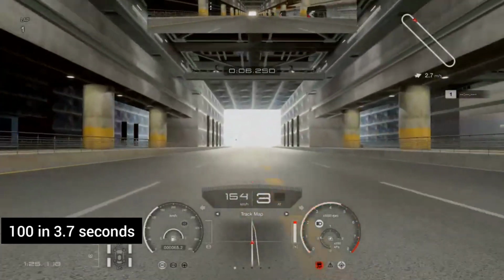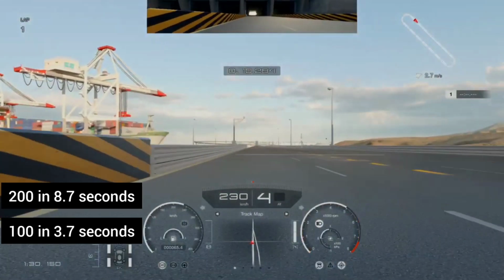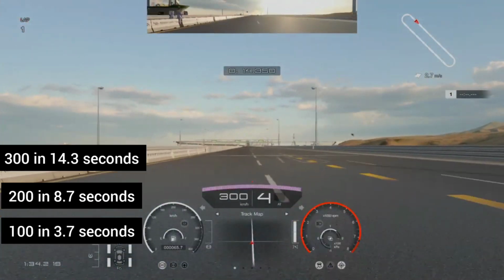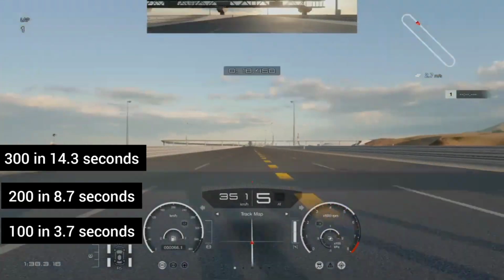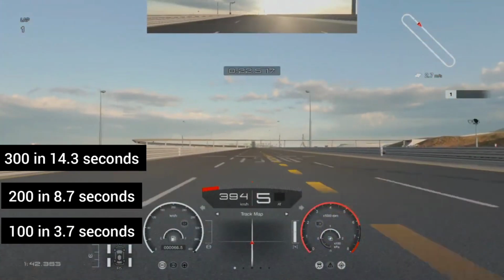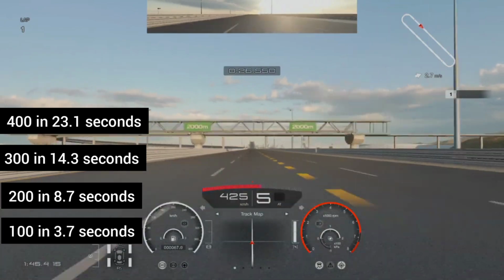Okay, so off the line right away, traction control going crazy because it needs to try and curb up this vehicle with 100 kilometers per hour within 4 seconds. As we break into 200s, the car's back actually throws out a little bit. 300 kilometers per hour in 4th gear under 20 seconds. Look at this, we are climbing, we are going, that is 400 kilometers per hour in 23 seconds.